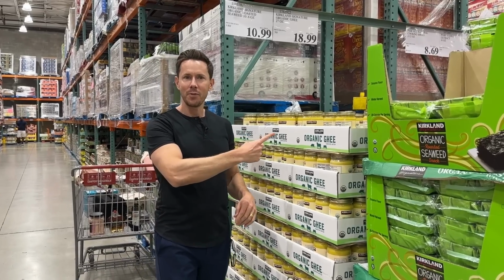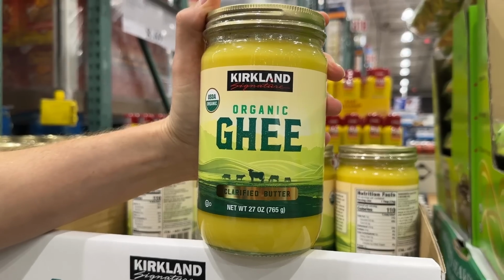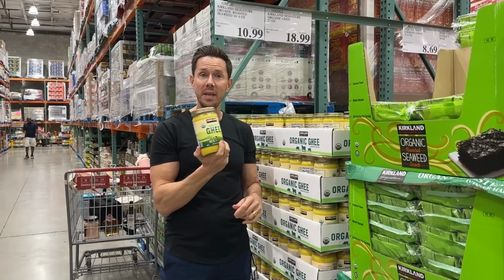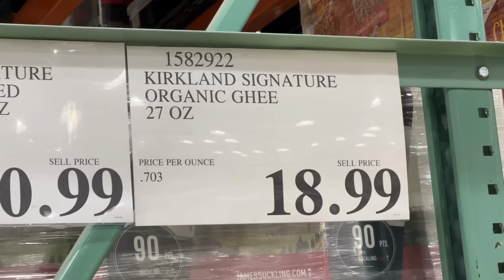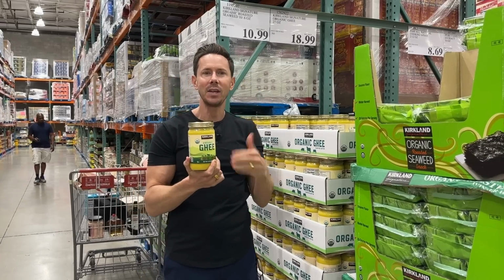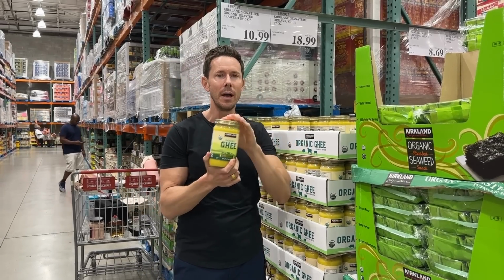Do you see what I see, my friends? Kirkland organic ghee in a glass container. A massive 27-ounce container for $18.99. This is the first time I've ever seen ghee at Costco. I know some on the West Coast have got it before, but this is epic.